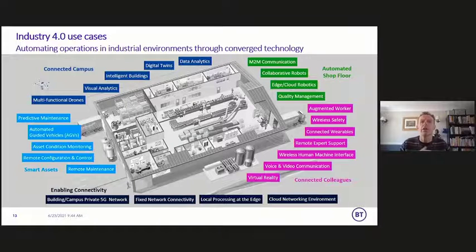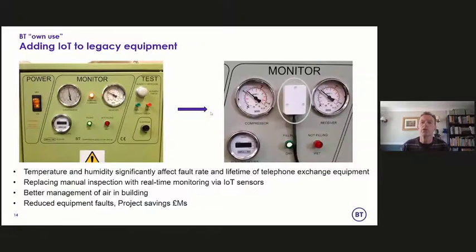And this is a really nice infographic that came from Nokia originally, and I'm not going to go through it in detail. I really haven't got time in the time that I have available. But this is really highlighting some of the many areas where we can start to automate operations in industrial environments through this convergence of technologies that I've been talking about. And I'd like to move on to talk about some more specific examples.